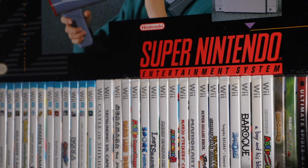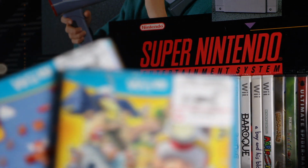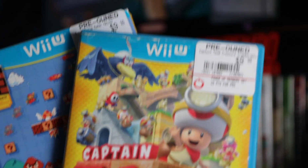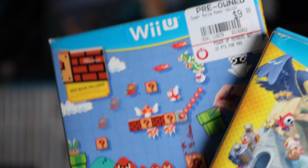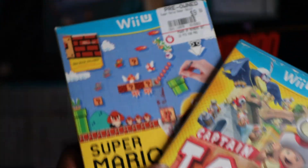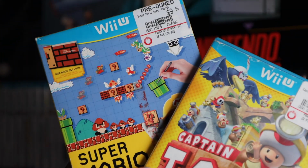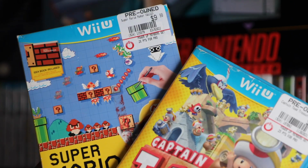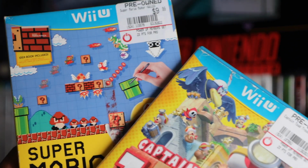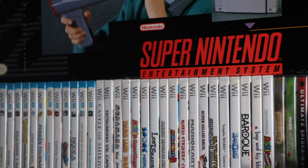Then went to GameStop, and they had these two games together. They were both going for $9.99, and this is Captain Toad on the Wii. Some pretty bad artwork there. Hopefully I can find one with better artwork. And then they also had Wii U Mario Maker. I don't have either of these games on the Wii. But I figured, with all the Wii stuff going on, or Wii U stuff rather, I'd add these two. They both came up to $15 because I had a $5 coupon, and they were $9.99 each. So pretty cool pickups there.